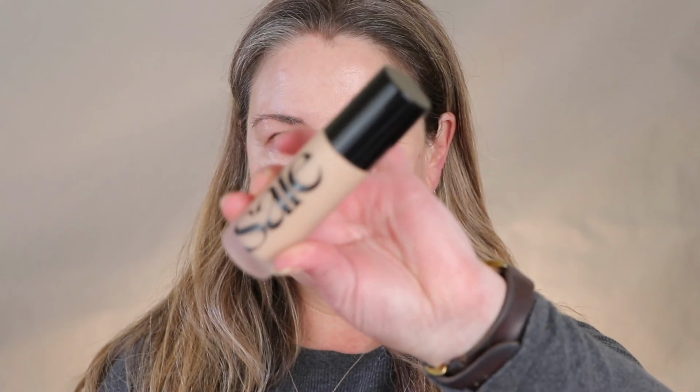Today, first day of Saie. I'm just gonna shake this up. Whoa, really watery. So they do say it's a serum and indeed it is serum-like in that it's watery.